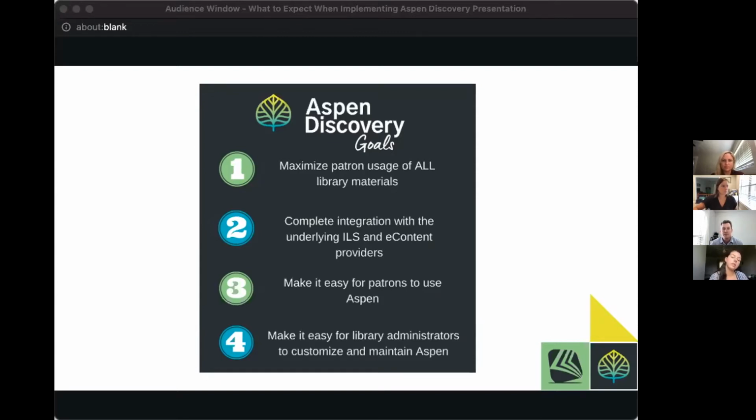The first goal of ours is that we want to maximize patron usage of all library materials. This is my absolute favorite goal of Aspen Discovery because it's the most exciting goal in my opinion, because this is what we get to really work on in the implementation itself. We want to make sure that your patrons are aware of resources they have access to, of interesting collections they might not even realize that you have, of databases, events, just all of the great things that y'all have for your patrons that they might not even know they have access to. We want to make sure those are the things they can easily discover within Aspen.